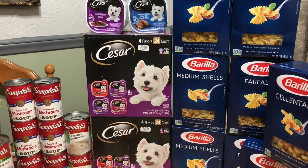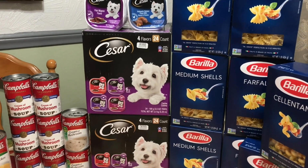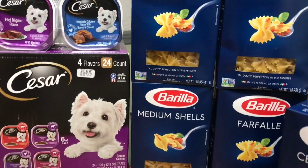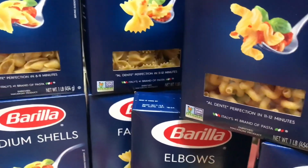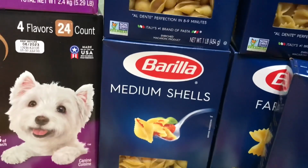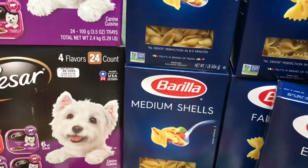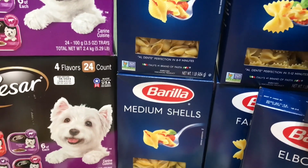So probably in 3 or 4 weeks, I'll buy another box once we use one of these up. But I don't want to get too much dog food ahead and have it go bad. So when you're buying, make sure you rotate your food also. I did stock up on pasta, and we eat a lot of macaroni and bow tie and shells. Now, we get the medium shells because it's just right. It's not too big, it's not too small. Perfect size for pasta.